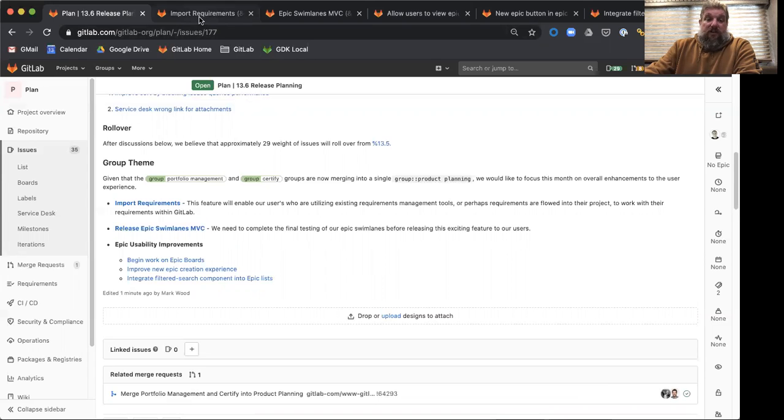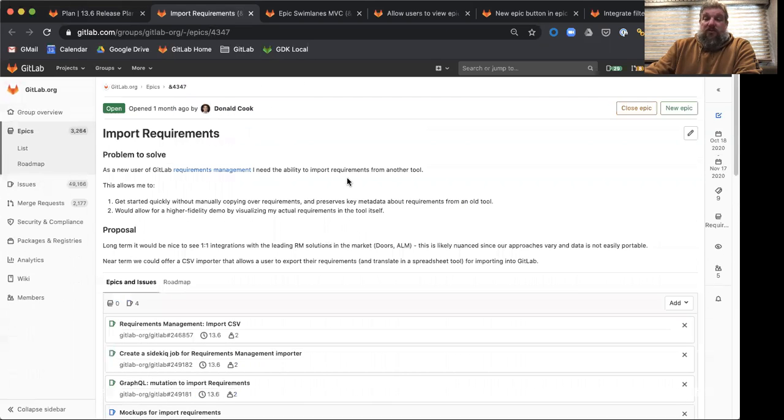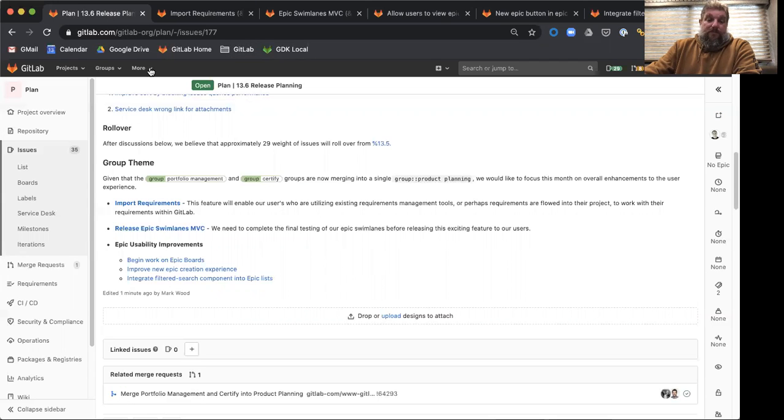This feature is going to be really great for those users who utilize external requirement management tools or get the requirements flowed to them from outside tools. This will enable them to import them from a CSV file and then work within GitLab as a single source of truth for all of their software development needs, and that's a very exciting step forward for us.